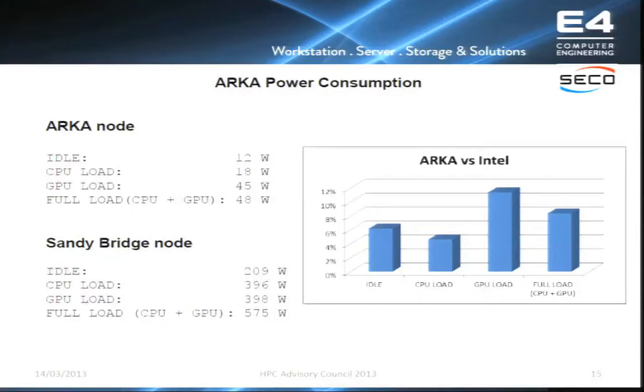And first of all, we did some power consumption values. So in idle, our board is 12 watts. And in full load is 48. We did also the GPU and CPU load. While a Sandy Bridge node in idle is around 200 watts, and in full load is 570. This is more or less. I mean, it can be 20 watts more, 20 watts less, depending on the power supply, motherboards, quantity of RAM, and so on.